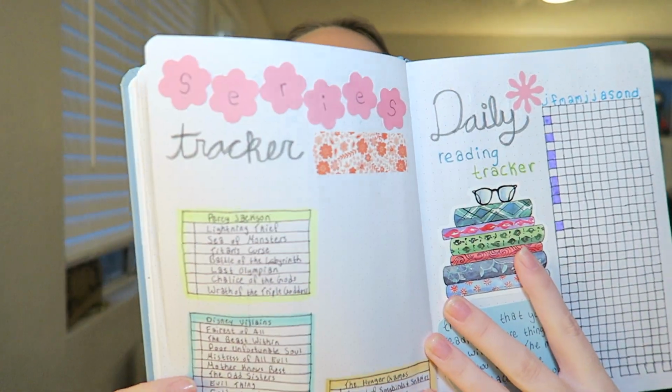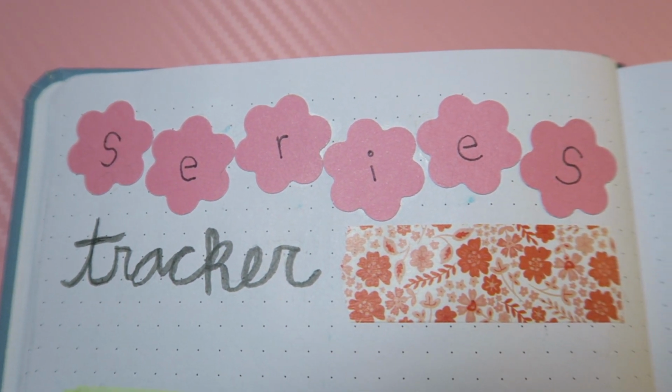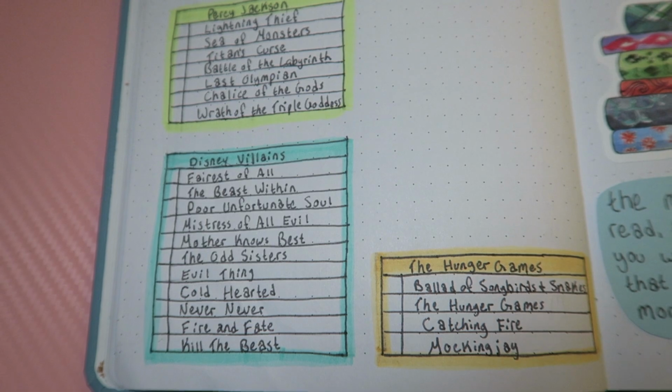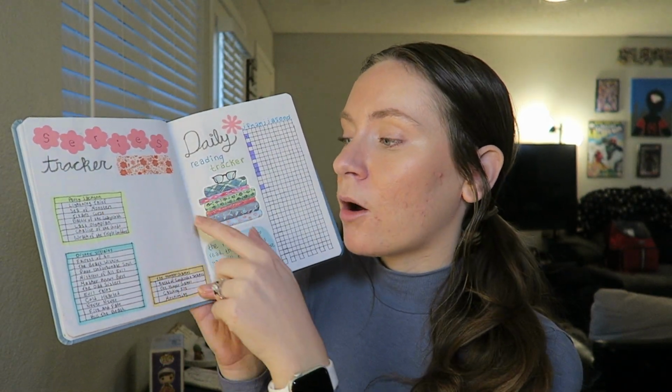Next, we have my series tracker. I'm really proud of this page. I think it turned out so cute. I know that I'm going to want to read another series, so that's why I left a blank space, but I'm just not sure what series I want to read yet. Anthony and I are reading Percy Jackson right now.